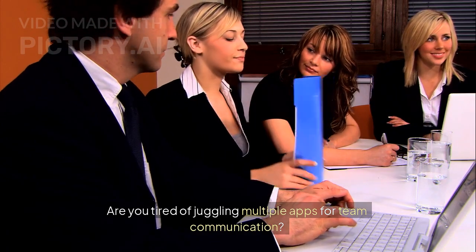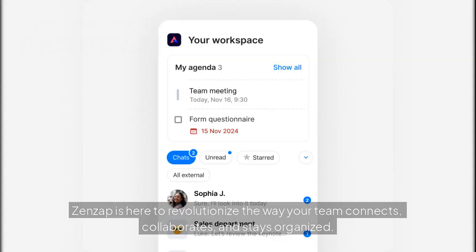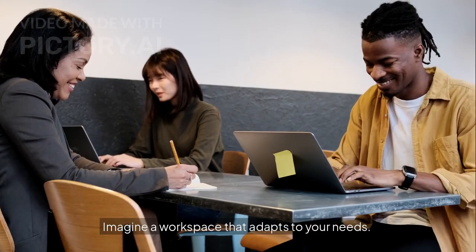Are you tired of juggling multiple apps for team communication? Zenzap is here to revolutionize the way your team connects, collaborates, and stays organized. Imagine a workspace that adapts to your needs.